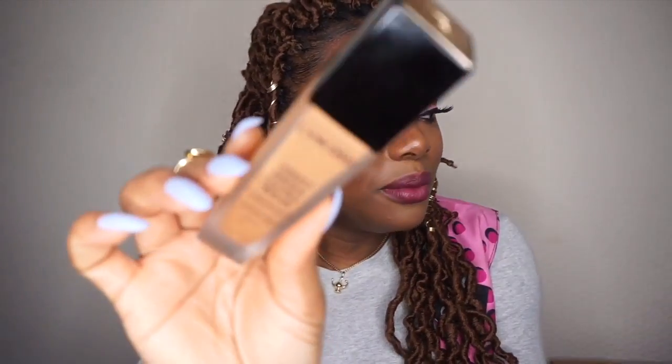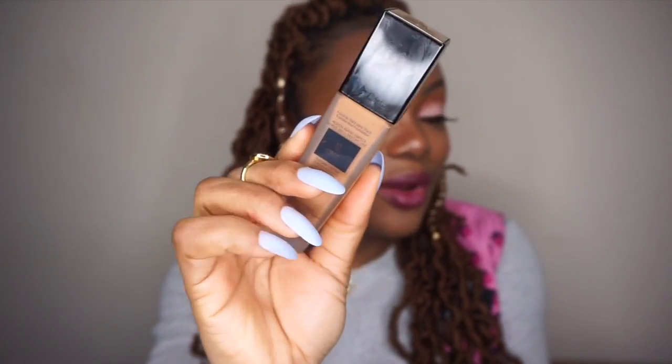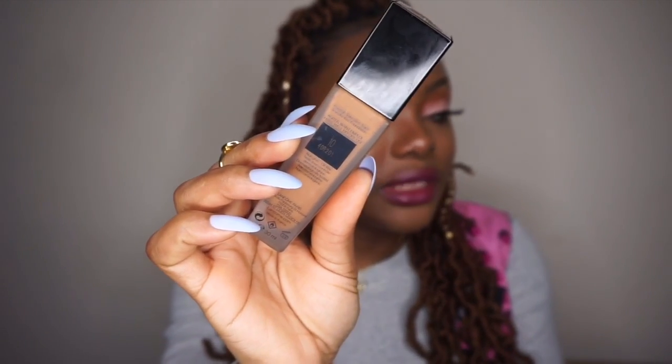This is by Lancome. I've done a review of this foundation, so I'm going to link it up here for you guys to watch it. This foundation is amazing, and I'm using the shade number 10 in the UK and US. The names are different, so it's very tricky to match the UK and the US shade, because in the UK they use number 10, number 11, number 12, while in the US they use like 400 and something, so it's quite tricky. But in the UK I use shade 10.